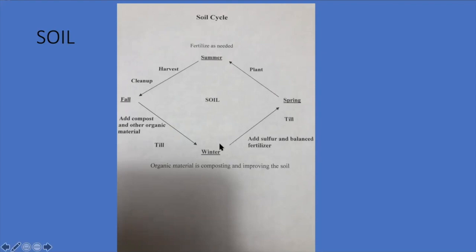But you could also plant a cover crop. I mean, you guys, especially in Page, it definitely doesn't get as cold as it does in Flagstaff. But you could plant a cover crop, and then you could have your green manure breaking down that you're turning into the soil. And then in the spring, he usually adds sulfur and a balanced fertilizer, and then he tills it in, and then he plants his plants.